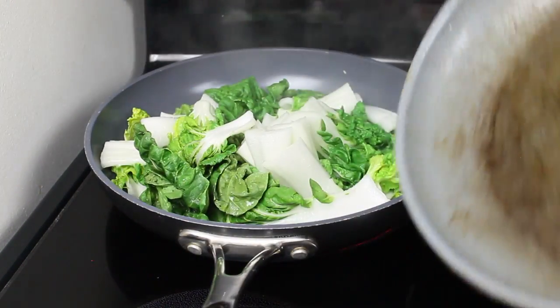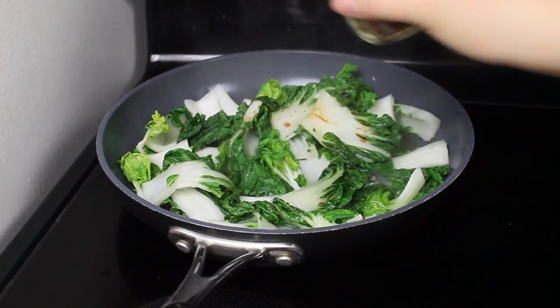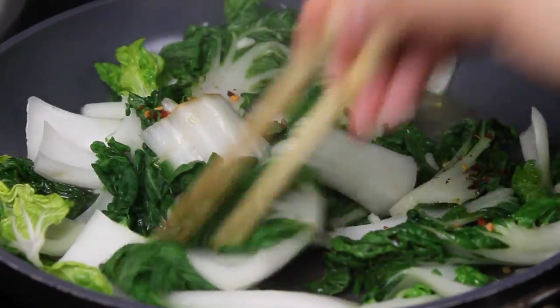It's just been a few minutes and the bok choy is about done. I'm adding soy sauce to add a little salt and red chili pepper because, well, why not? Stir that around a bit and it's done.